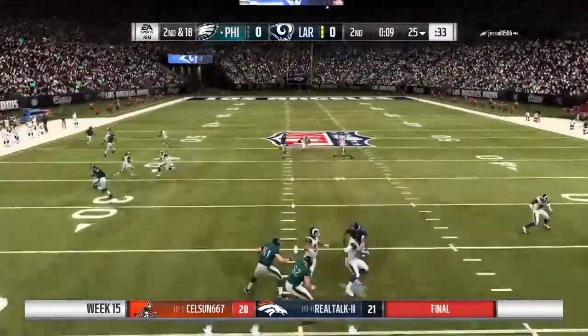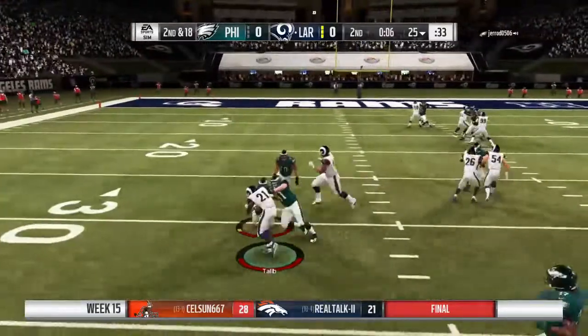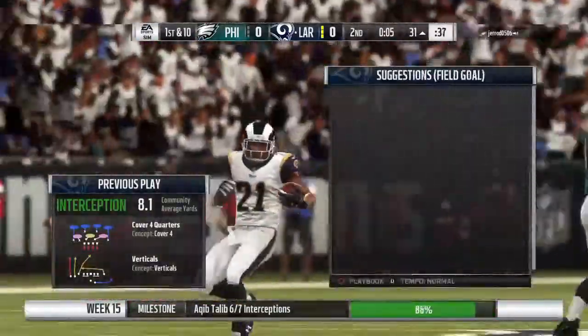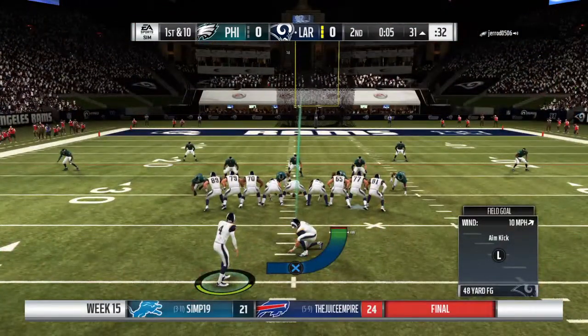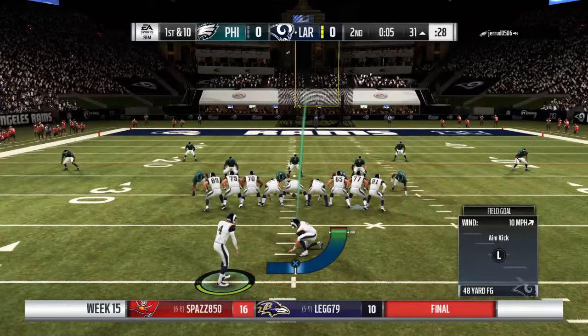Now Wentz. Looking for Jeffrey, and it's intercepted. Picked off by Aqib Talib. And he's given his guys a shot for late points as they will take over in range for a field goal or maybe more. So even though it's first down, here's the field goal unit on now to try to get 3 before halftime. On the left hash, this from 48 yards.